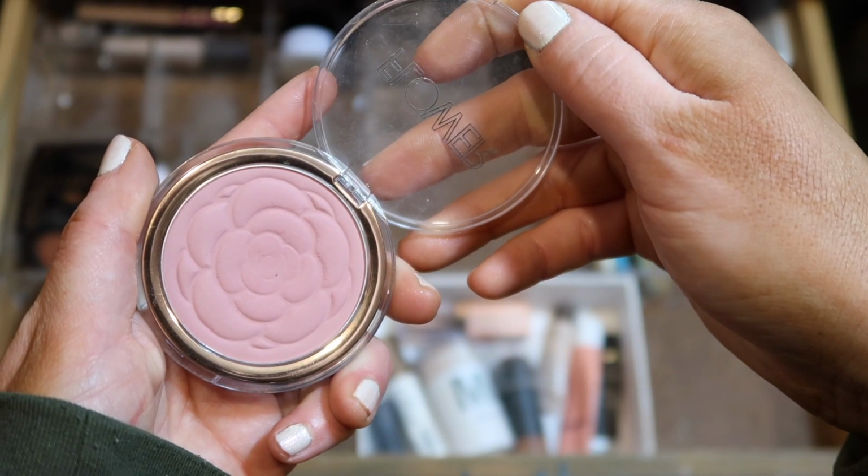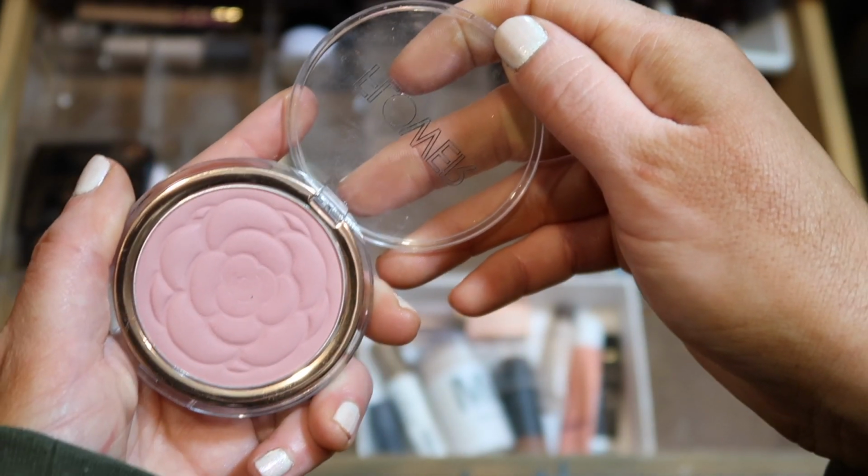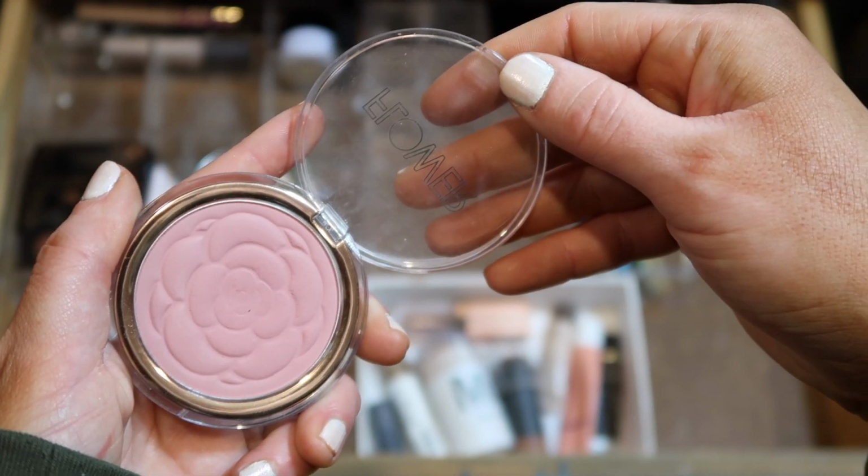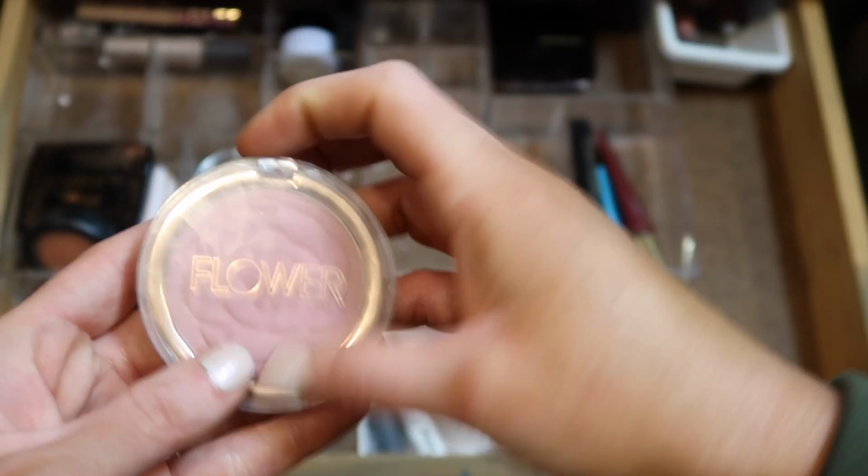This is a beautiful blush for this time of year, and while I would love to keep it pulled because it is a beautiful blush for this time of year, I do want to rotate some other blushes in, so I will be putting this away.